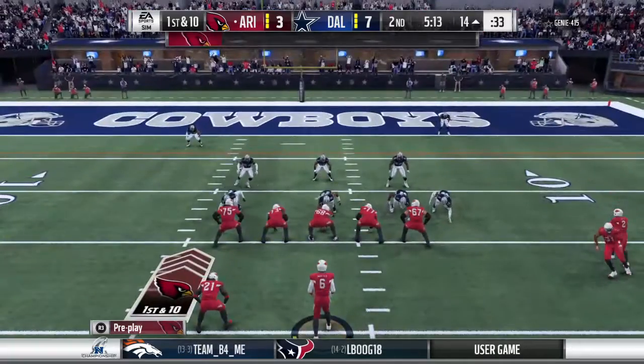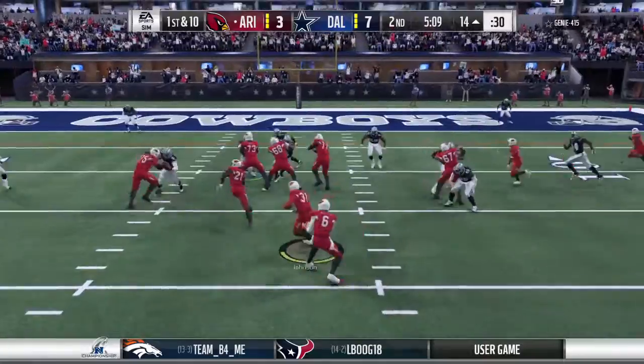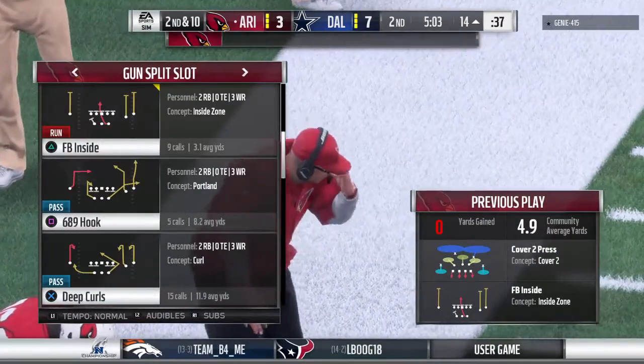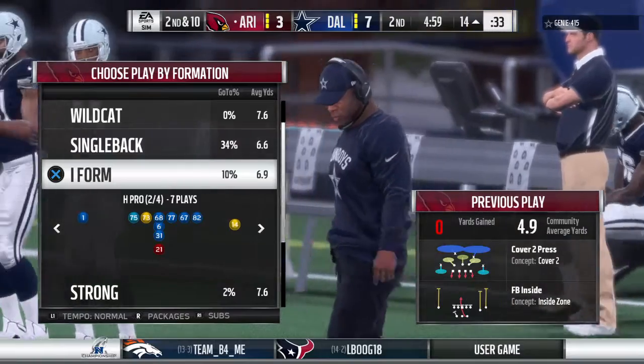Partner, he was going through his progressions. Not there, not there. After about the 3rd one, he decided he better pull it down and run for it. And he slides down and avoids the hit for good measure. And he is met at the line of scrimmage, and he goes down right there. No gain on the play. It'll be 2nd down.